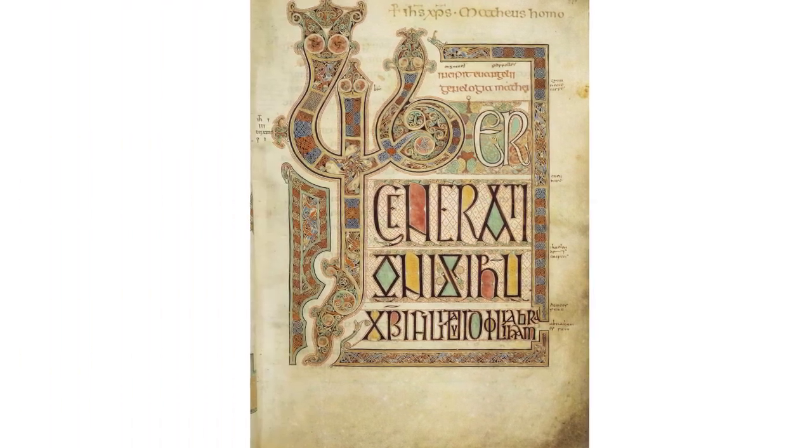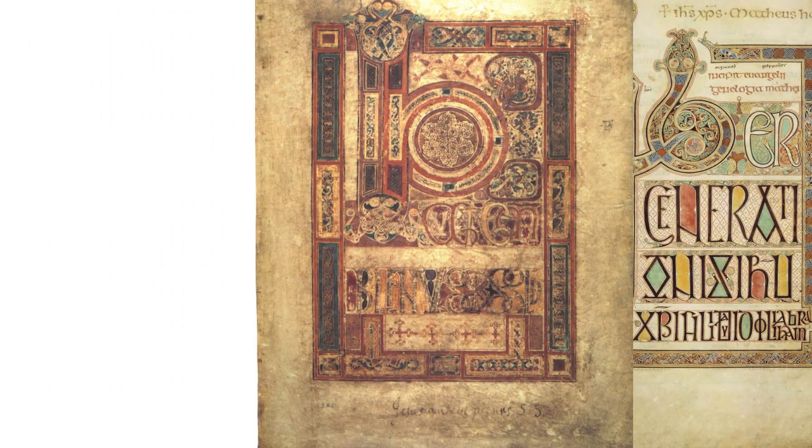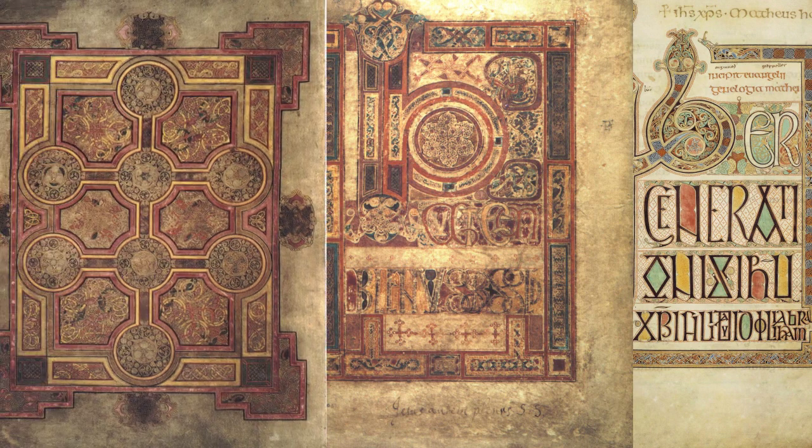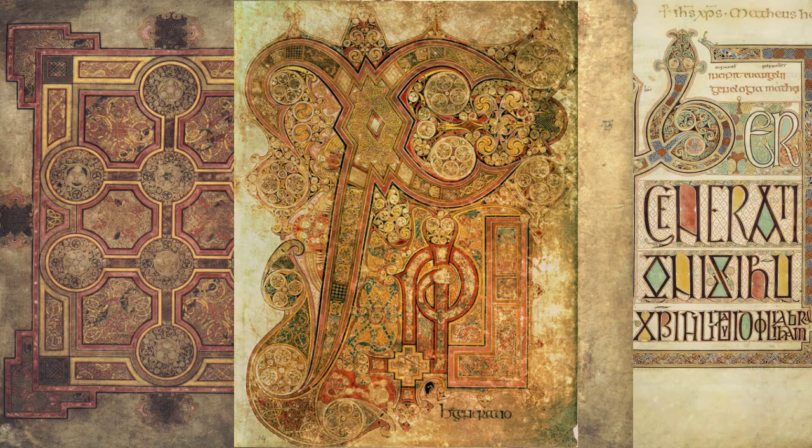The book's amazingly detailed illustrations combine human, animal, and natural imagery in abstract and highly detailed art, along with the previously mentioned Insular Majuscule and vivid, recognizable symbolism such as the Chi-Rho symbol.